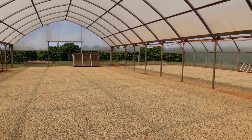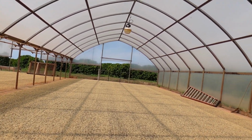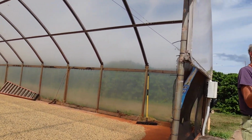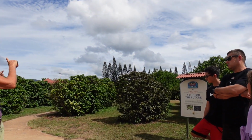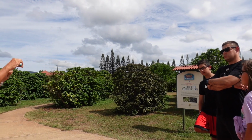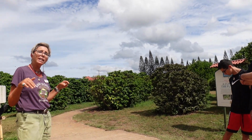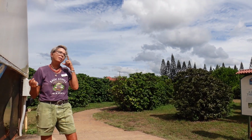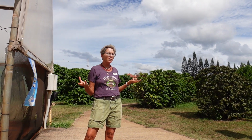Okay? We grow our own trees, we harvest our own trees, we roast our own beans, we bag them, and we market them. So all the coffees that are in our visitor center are all grown here. The ones in the brown bags are estate coffees. You can only get them here, or you can order them online. The blue bags, you might see them in retail stores.